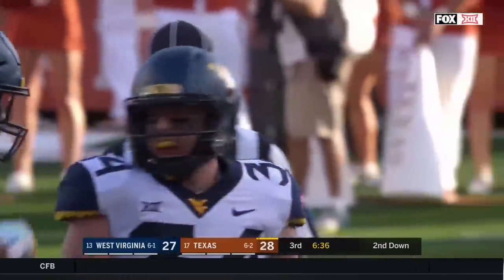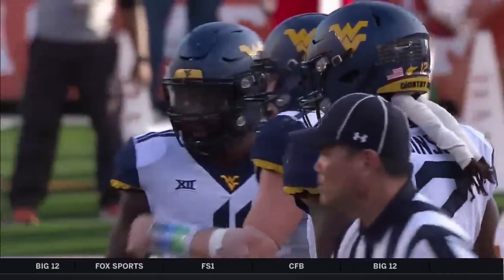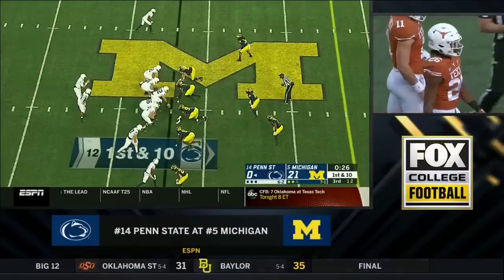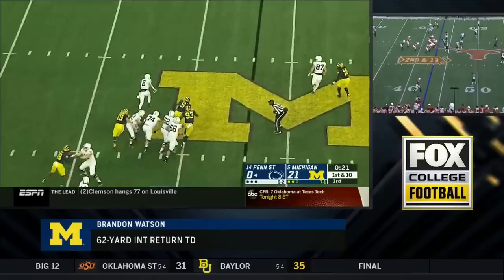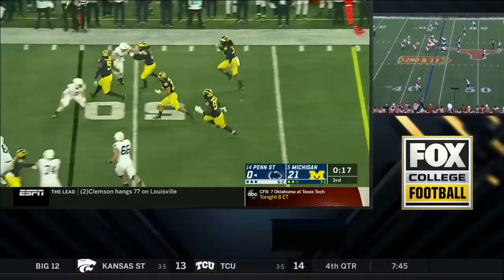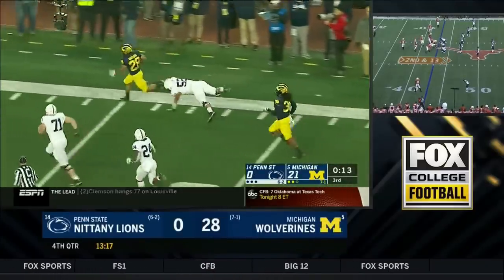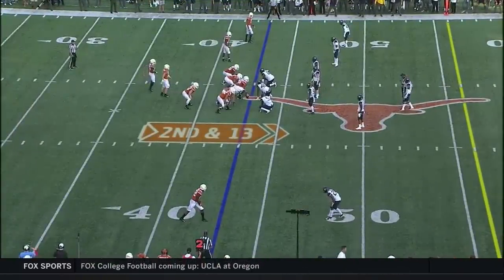Shea Campbell. Let's check in with Greg Wolf in Los Angeles. All right, Gus, thanks. We go to Ann Arbor. Things falling apart for Penn State. Trace McSorley battling a knee injury, so backup Tommy Stevens in for this drive. This was not what James Franklin was hoping for. Brandon Watson picks off the errant pass. He goes 62 yards for the score. Number 5, Michigan, on top 28-0. Fourth quarter. Gus, Joel, back to you.